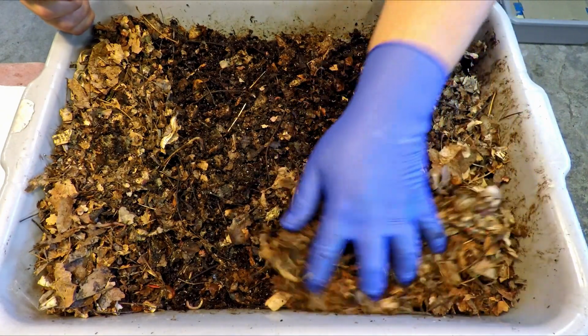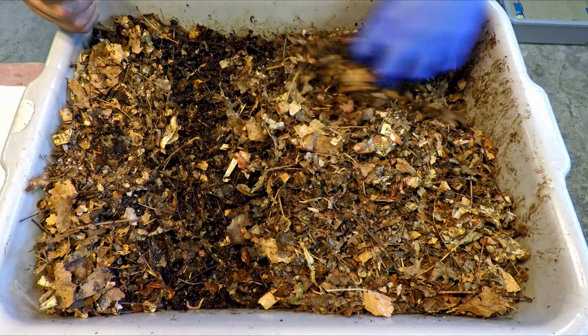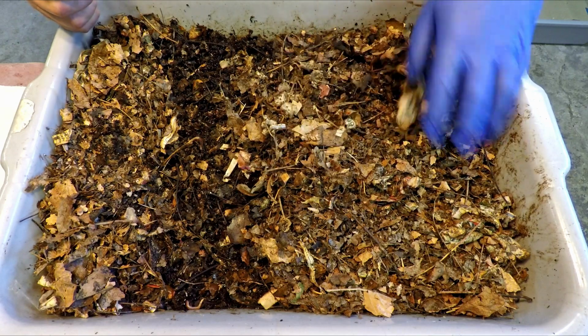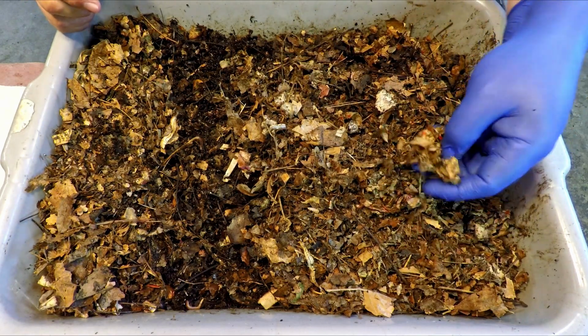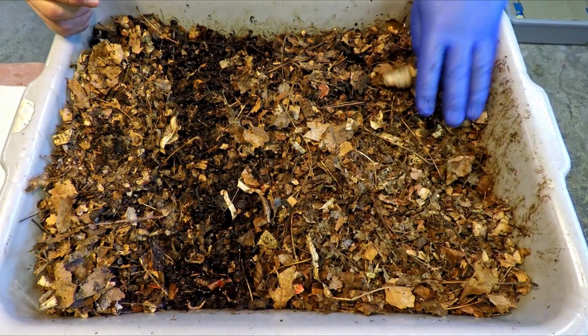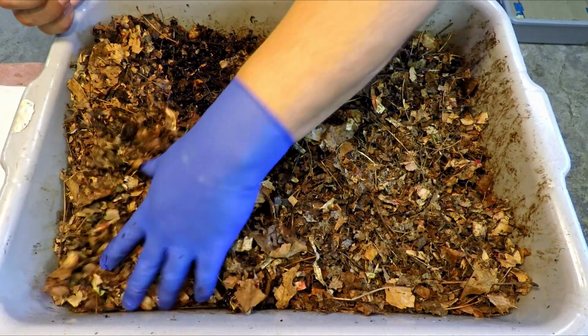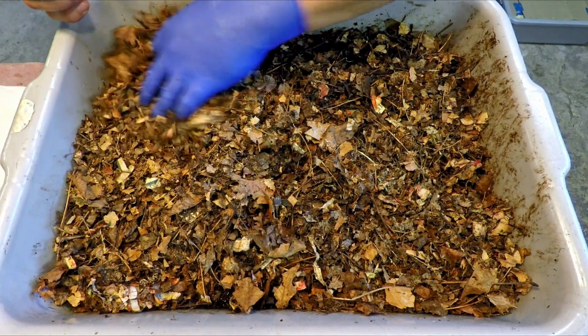8 days between the last feeding, not being very large, and with that being a kind of material that probably would get mushy and easy to eat pretty quickly, it's not a surprise that we're not seeing it in here. So this bin's doing pretty nice. 103 days of age.